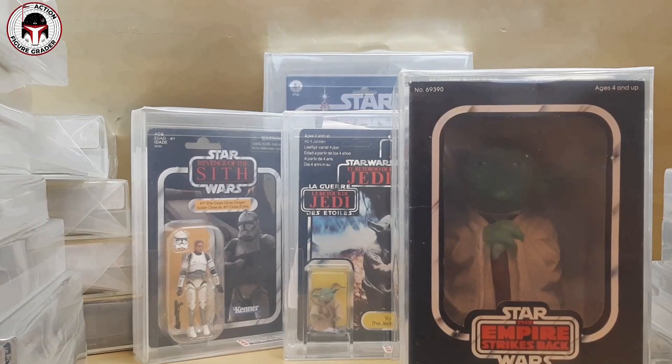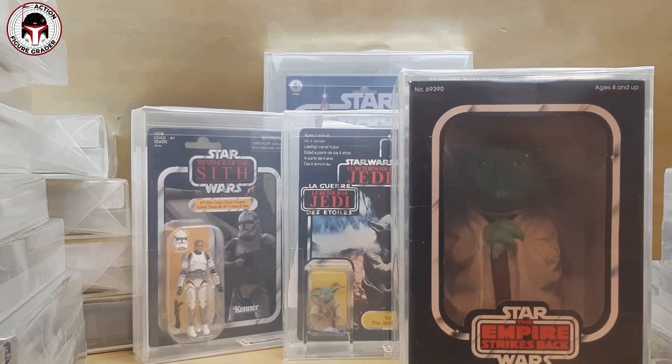But overall, a great unboxing. I'm really, really happy with everything. They did great work on the labels, and they were able to combine a bunch of different orders to save me some money on shipping. So props to them for that.